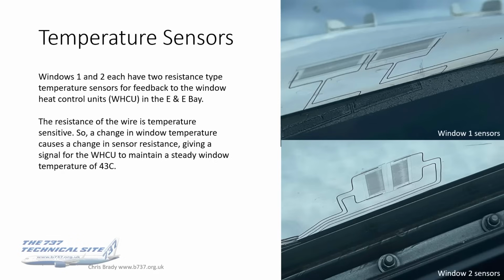And that resistance there is for feedback to the window heat control units. As the resistance of the wire is temperature sensitive, any change in window temperature will cause a change in the resistance of the sensor. That is fed back to the WHCUs to maintain a steady window temperature of 43°. So that's how it does it. And that's significant, that these windows are held at 43°C. They don't bounce, you know, up down between the upper and lower limits. They're held at 43.